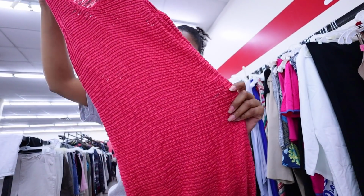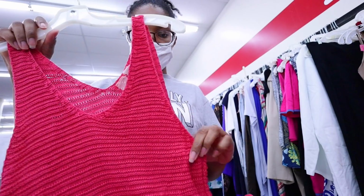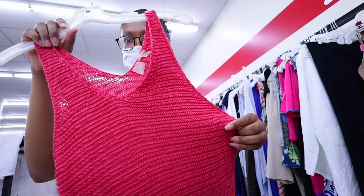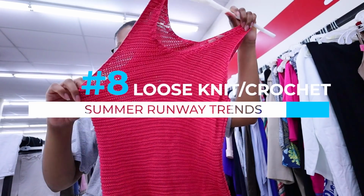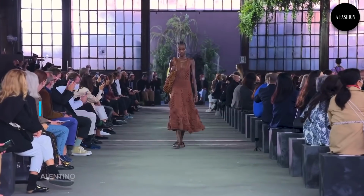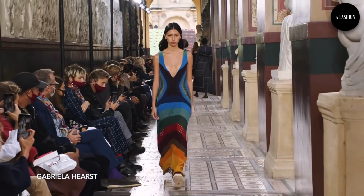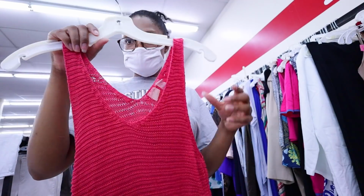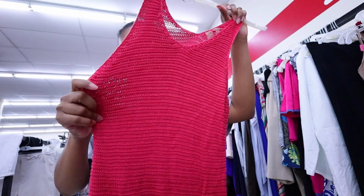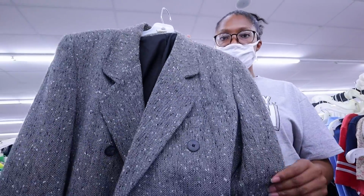This is a big trend that I'm loving and desperately want to find some pieces, and it's clothing that is loosely knitted or crocheted. I'm specifically looking for a knitted tank top for the summer and haven't had much luck finding exactly what I'm looking for. Oh my gosh, here's yet another amazing tweed blazer.